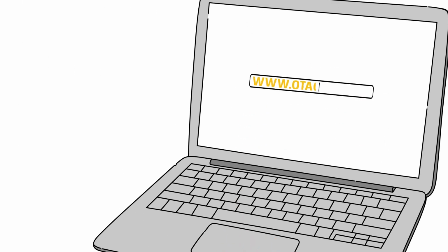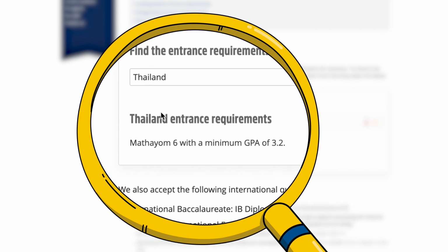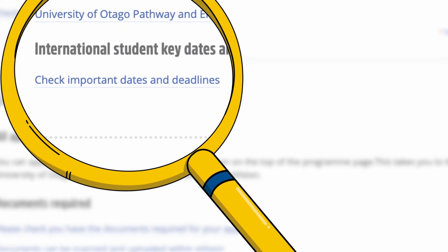We have a tool on our website that you can use to see if anything else may be required. Make sure you have checked the specific program entry requirements and application deadlines.